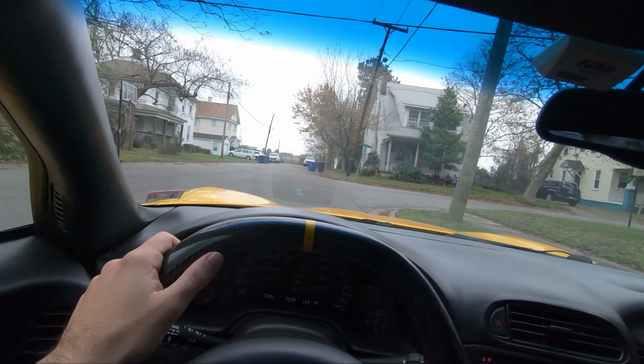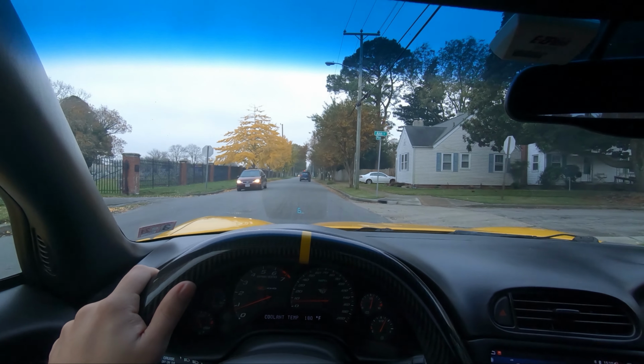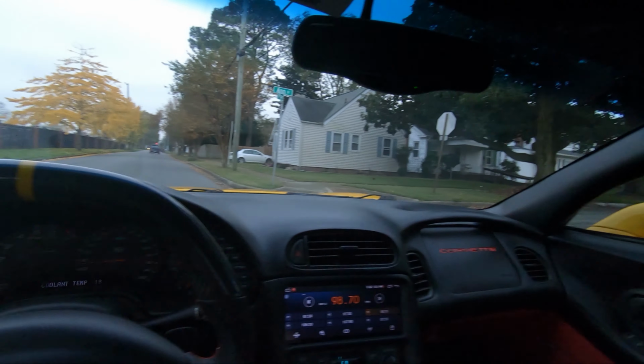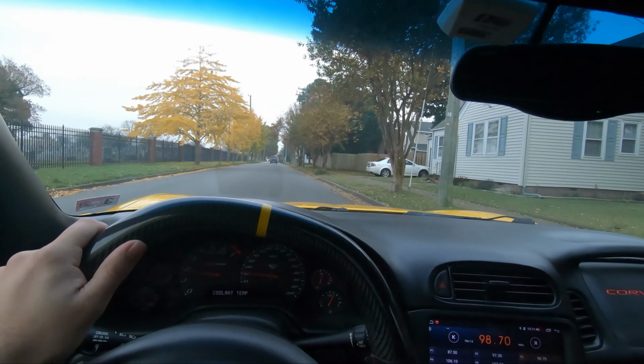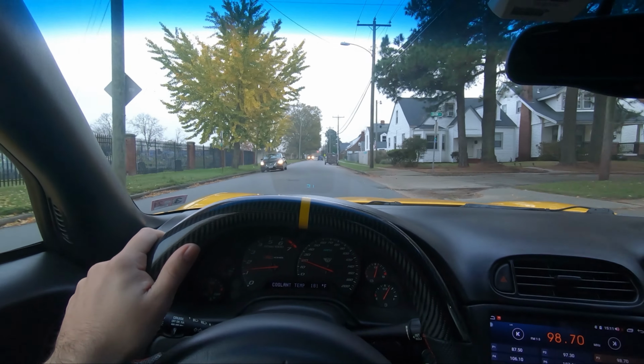All right, let's go. Okay, first and foremost, these seats are still leaps and bounds over the stock seat situation. Those things were atrocious. Now, there are 3 things about these seats I'm not a huge fan of.